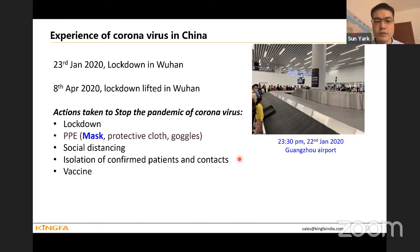But before that, what can we do? First, we need to lock down. But if we lock down, the economy will stop. We don't have jobs. So this is also a big problem. Second, we need to wear some personal protective equipment, such as a mask. So in this presentation, I will focus on the mask and how we can protect ourselves. Besides, we need to keep some social distance, and we should also isolate confirmed patients and their contacts. So this is what we can do to prevent the virus.